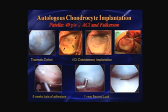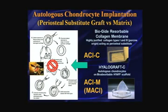And then at a year, we had the opportunity to again second look, just so that she could advance her activity. And you can see the patella looks very, very close to normal, excellent tracking, and that correlated with return to activity. So what are the differences now between these techniques that you hear about?